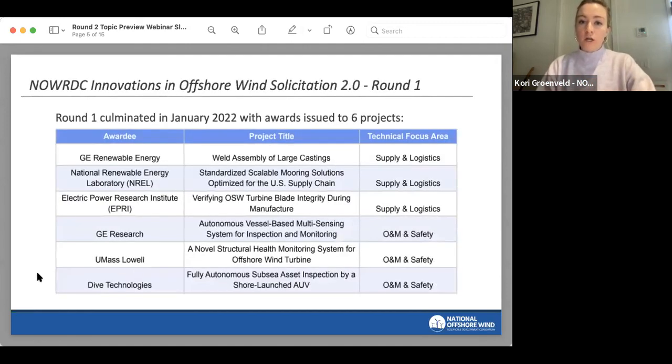So in round 1, this was completed in January and resulted in awards to 6 projects. 3 projects were awarded under the Supply and Logistics Challenge area, and 3 projects were awarded under the O&M and Safety Challenge area.